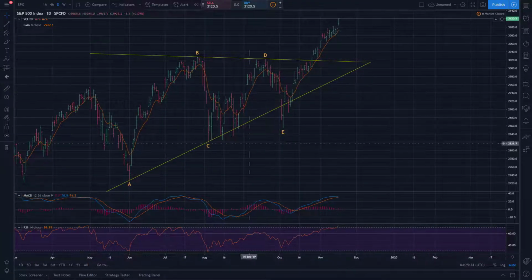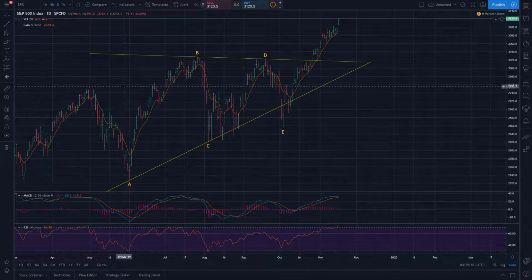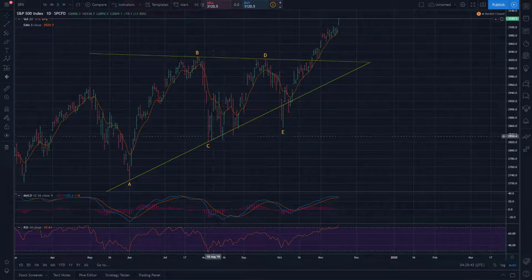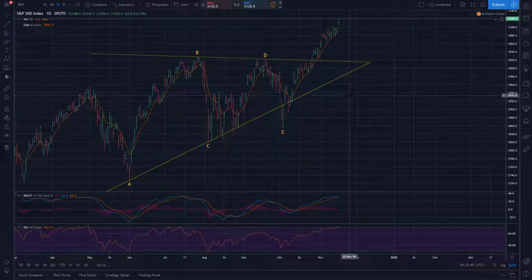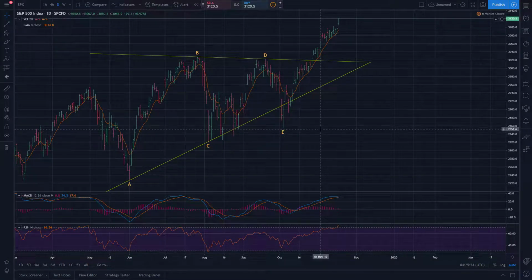So that's really all I have to look at here as far as the wave pattern. Certainly my premise is that we just had a large, multi-month triangle, and now we're thrusting out of that, and we have not made a typical target to the upside yet. So short term is still looking bullish.